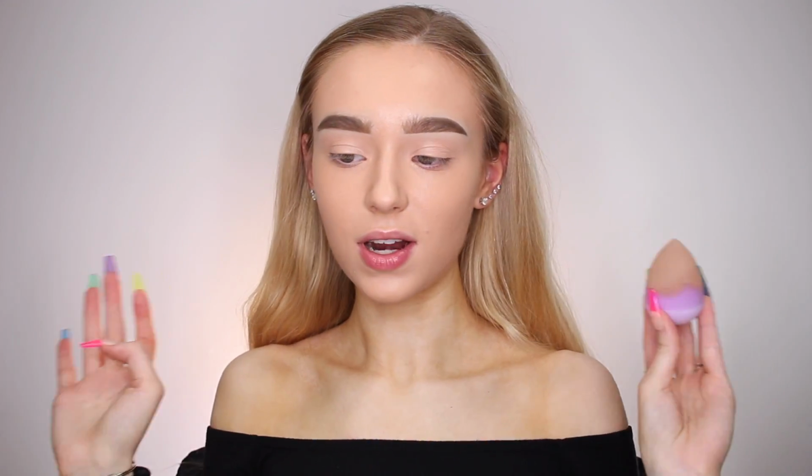So guys, if you try this, don't use a lot of foundation, just go in little by little until you get a feel for it, because I am telling you, this does not suck up your foundation, your product, whatever. I'm impressed.